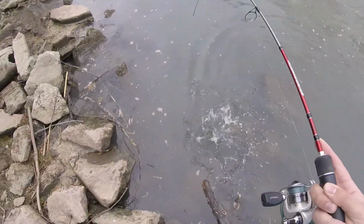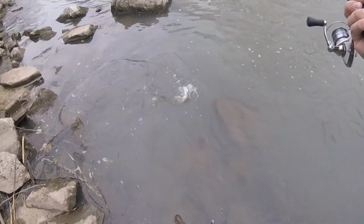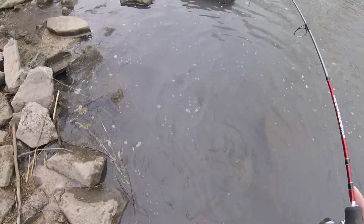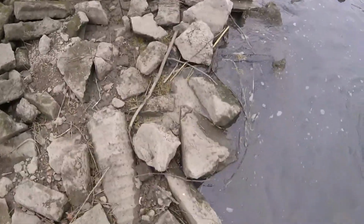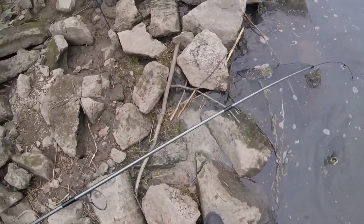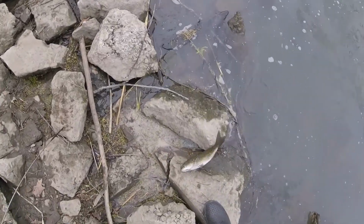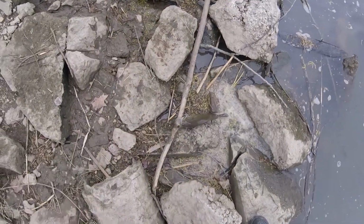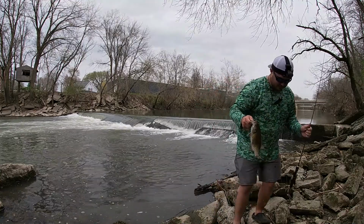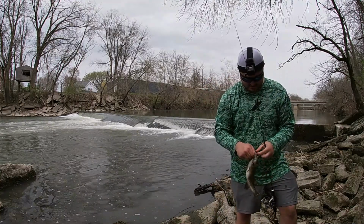Whoa, whoa, whoa. Oh my. Woo! That was awesome. Wow. Real nice smallie. Oh, bam. Looked a lot bigger when he hit it.